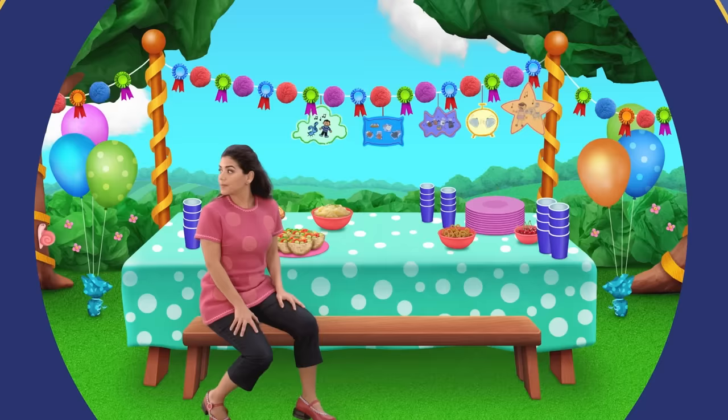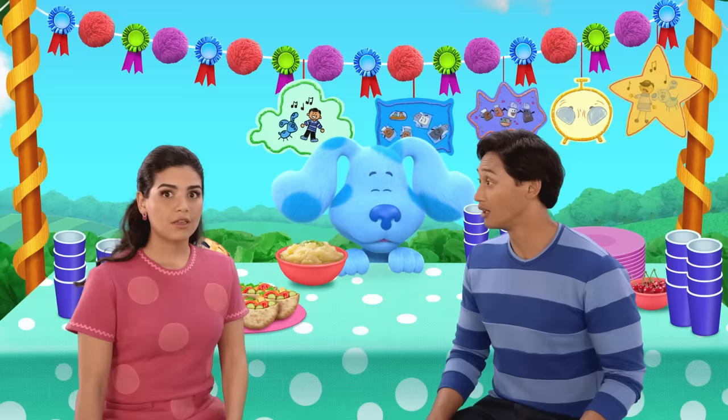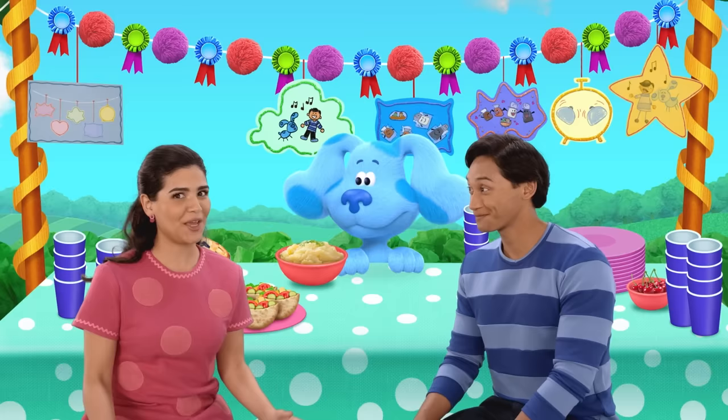Here you are. Wow, this looks amazing. The table is almost all set for the big thank you day meal. But we still don't know what Magenta is thankful for. Miranda, you didn't get a chance to add your drawing. What are you thankful for? Me? I'm thankful for thank you day. Thankful for thank you day? Really? Thanks, Blue. Do you want to hear why? It's a great story about when I was a little girl. I love stories.